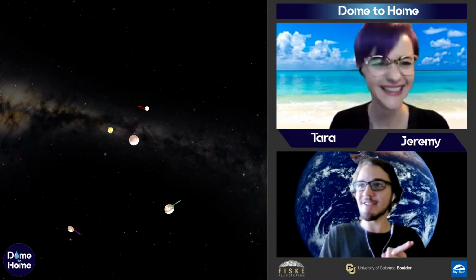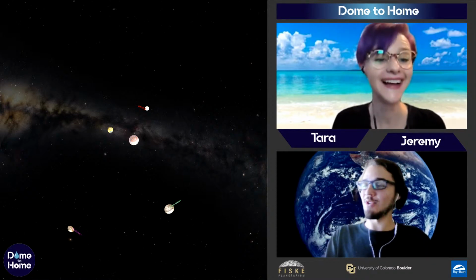So here we are looking from the top down at Jupiter there with Io, Europa, Ganymede, and Callisto. I had to say those in the right order. Those are moons around the giant planet of Jupiter. Yeah, so those are the 4 biggest moons around Jupiter. We call them the Galilean moons because they were discovered by Galileo in the 1600s, forever ago.